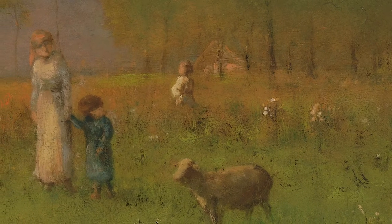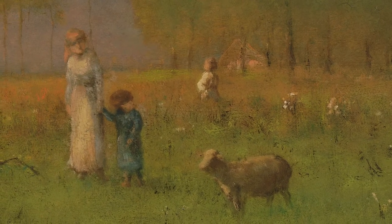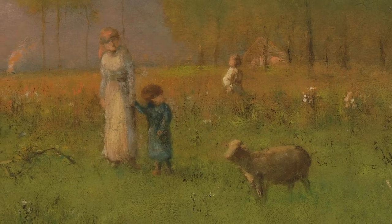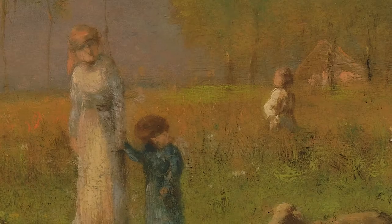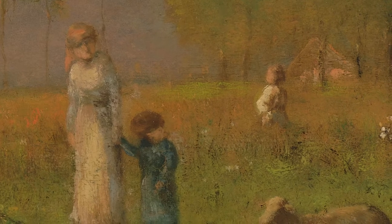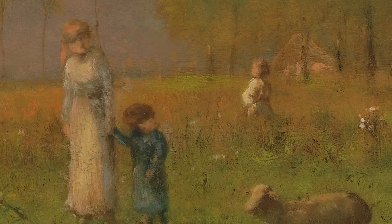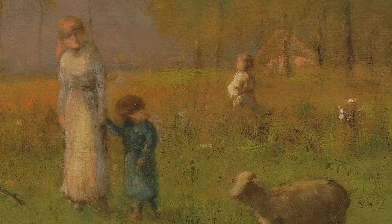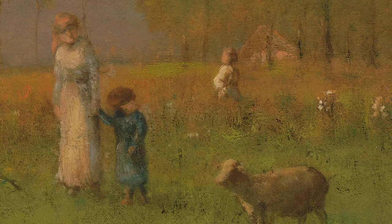Now, nearby the sheep, do you notice anyone? Do you see the people in the painting? How many people are there? Let's count them. 1, 2, 3. There are 3 people. I see that 2 of them are closer to the sheep. Do you see the taller person is holding the little person's hand? What is the child in blue looking at? Yes, it looks like she is, or he is, looking at the sheep. Do you notice anything about the people that is interesting?